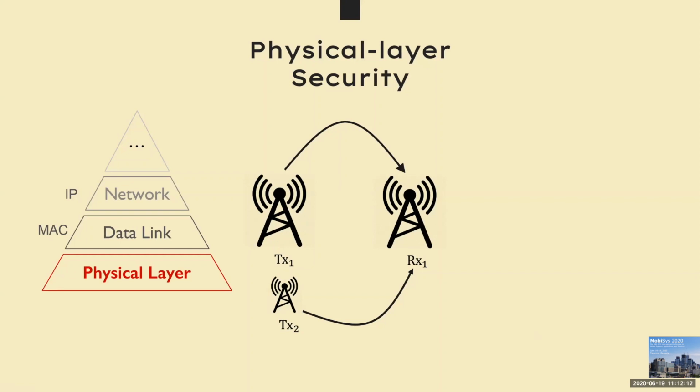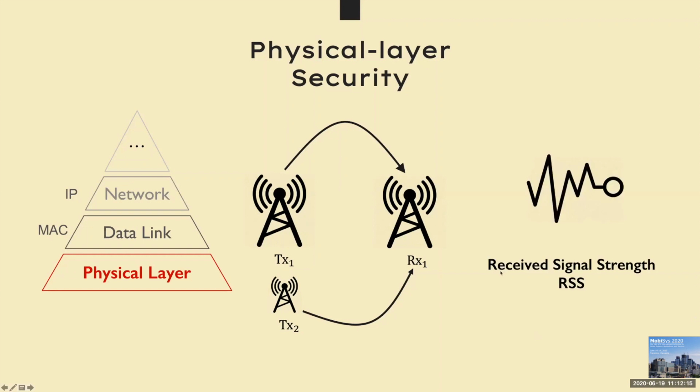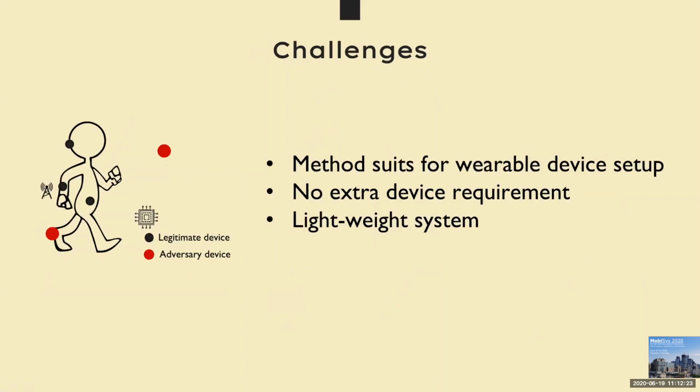Signal strength is one of them, which is the power level of a received frame measured at the receiver antenna. We also call it RSS. All existing research using RSSI for spoofing attack detection requires measurements from several access points in a stationary setup. But in a wearable system, human body movement makes it impossible to apply existing methods to distinguish spoofing attacks.